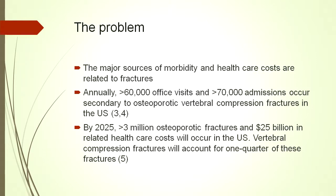Major sources of morbidity and healthcare costs associated with osteoporosis are related to the fractures. Annually, greater than 60,000 office visits and 70,000 hospital admissions are due to osteoporotic vertebral compression fractures. By the year 2025, there will be greater than 3 million osteoporotic fractures and over $25 billion in healthcare costs associated with them. A quarter of those fractures will be vertebral compression fractures.